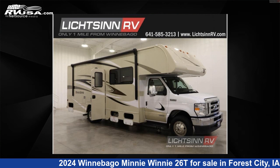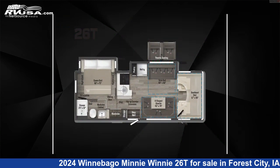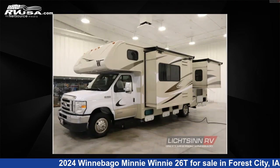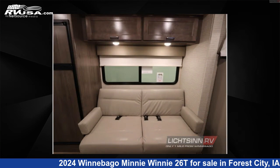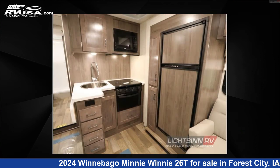This 2024 Winnebago Minnie Winnie 26T is a Class C RV. It is located in Forest City, Iowa, 50436 and is offered for sale by Lichtsinn RV. Click the link in the video description to visit RVUSA.com and see more photos as well as the current price.